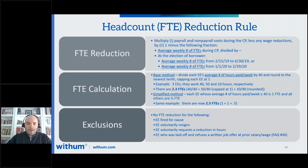The next piece that we got that was probably very important was we got more clarity on exclusions. What we knew going into this was if you had laid somebody off and then you offered them a job during the covered period and they refused to come back, whether they got another job or for whatever reason refused to come back, FAQ 40 told us you can exclude them as a reduction of FTEs. So you don't have to worry about that.